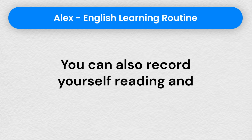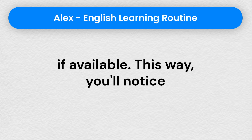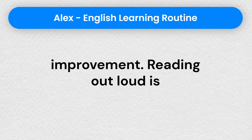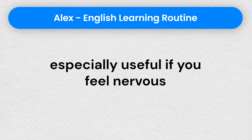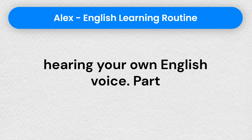You can also record yourself reading and compare it to a native speaker's version if available. This way, you'll notice where your pronunciation needs improvement. Reading out loud is especially useful if you feel nervous speaking. It builds your comfort with hearing your own English voice.